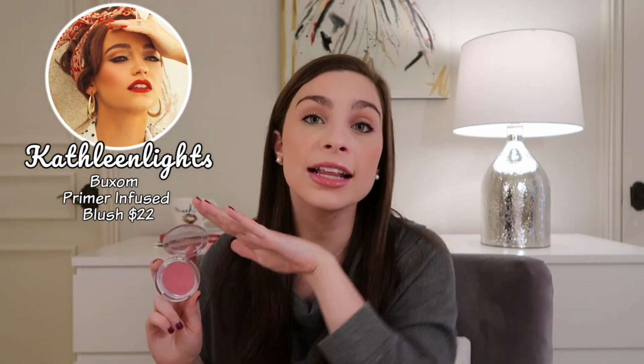So here's what the shade Ibiza looks like, and I'm glad that I purchased this because I don't have that many pigmented blushes that I can make look so seamless. If you just go in with a light hand, you will get that level of pigment, top tier pigment, and then you'll also be able to blend it out a little bit, so it looks just really pretty.